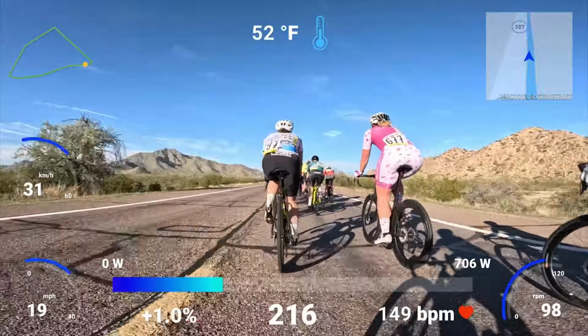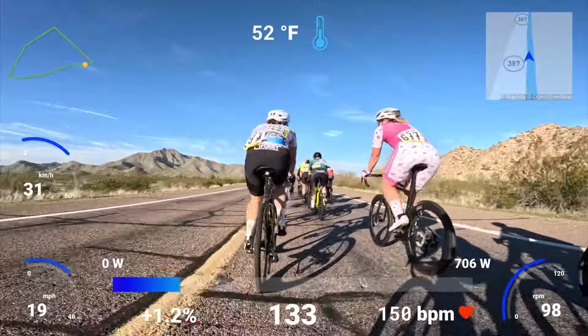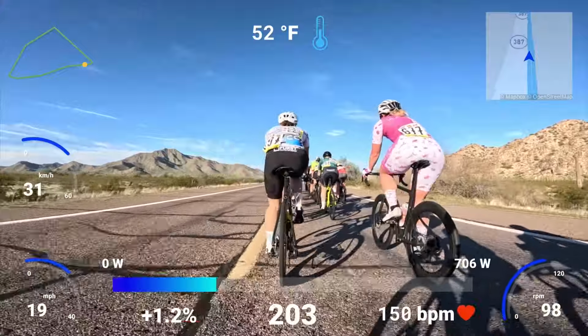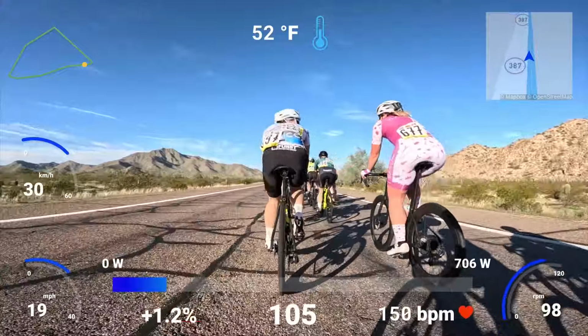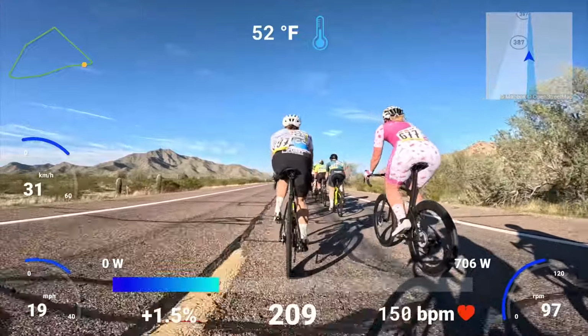So yeah, as you can see, you've made the right-hand turn for a while now, but it's still only 1%. And it's still pretty fast. You're pretty close to 20 miles per hour here. So yeah, definitely wouldn't consider it like the climb yet, even though it is starting to ramp up a little bit.